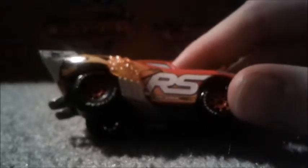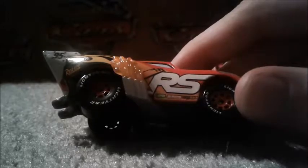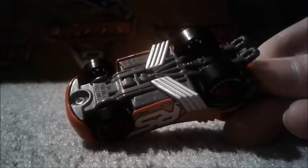Here's the other side. As you can see, it actually does have Revolting on this side, so that makes it a little bit different. Flaming tailpipes again. And here's the base. Very nicely different from the original Cars 3 base.